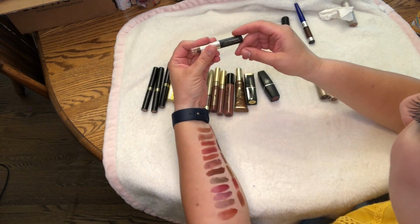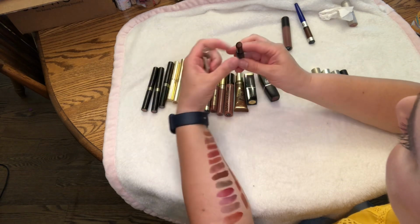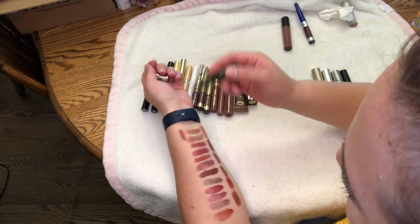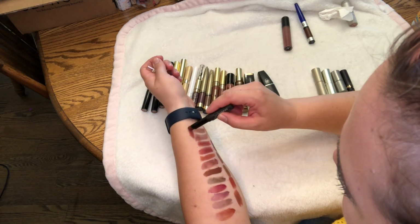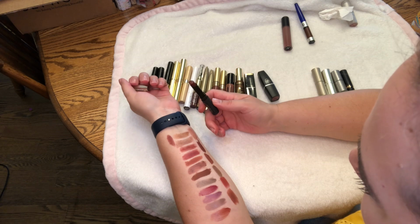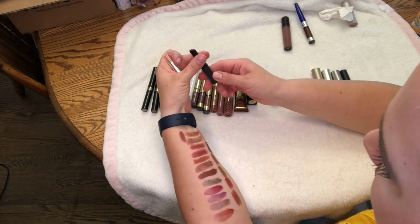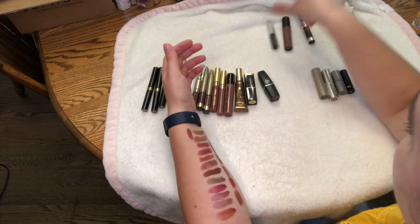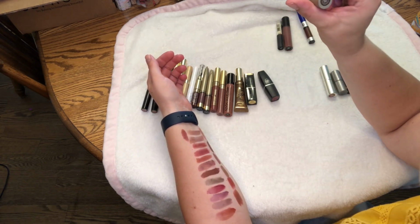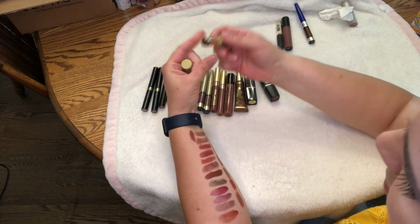All right, this is from Nat Robbins. It's the Stay Put Lip Color in the shade Chocolate. Yep, chocolate. That's actually one of the closest shades to this. That's pretty close. This is L'Oreal in the shade Boundless Bronze.